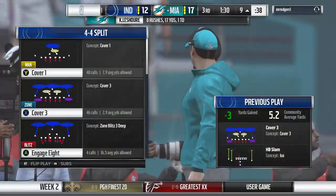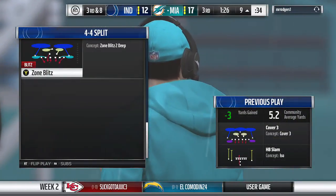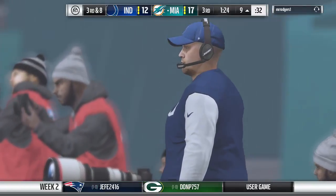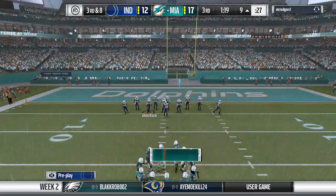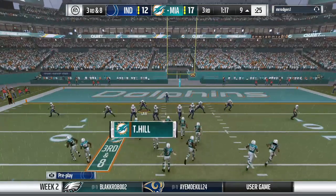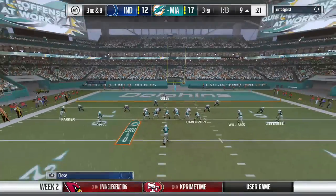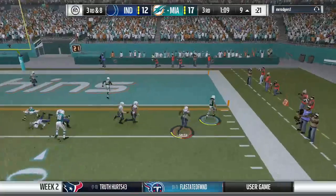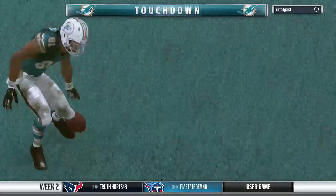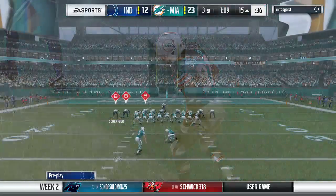And they'll be driven back here, losing yardage to the 9. So he loses 3 yards there. Now third down. On third down, Lynch. And a quick throw here, that's complete. And he'll take this into the end zone for a Dolphins touchdown.